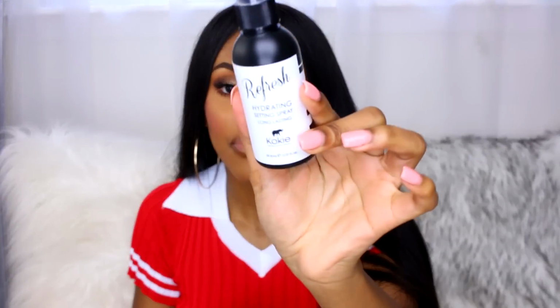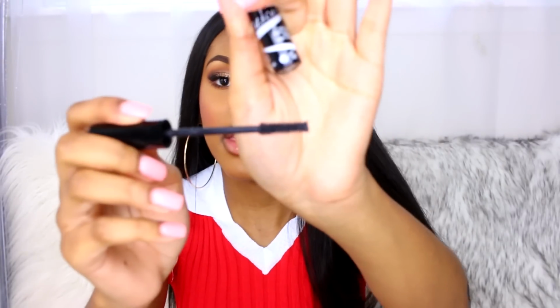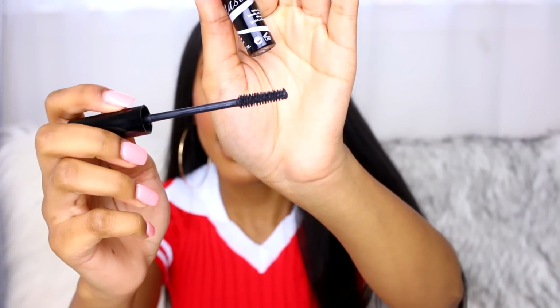I got the Hydrating Setting Spray Long Lasting, which I did use and I really love this. It gives you a really nice natural set. It's called Refresh. I also got the mascara, super amazing mascara. I just used this mascara and I love the mascara wand that it comes with, super nice. And it doesn't make my eyelashes clump or anything. I did get the opportunity to use this.